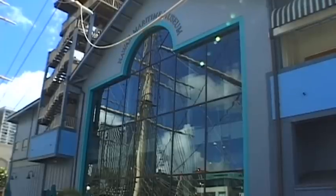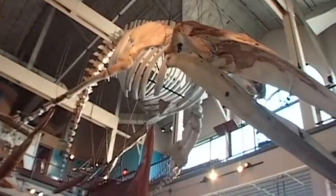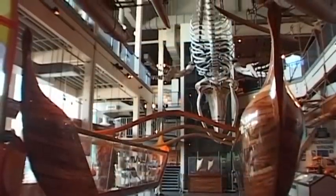The museum focuses on the history of sea travel. One exhibit is the double-hulled Polynesian sailing boat Hokulea, which in 1976 proved that it could sail the 620 miles to Tahiti and back.